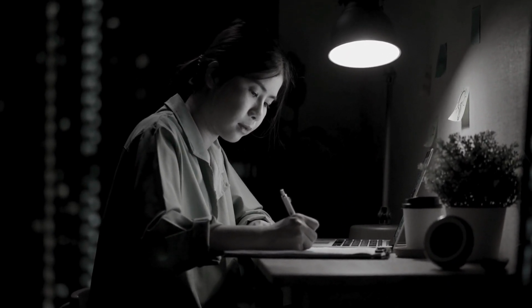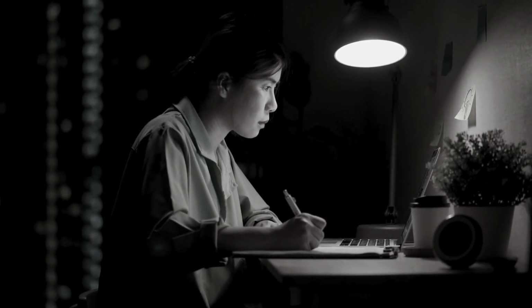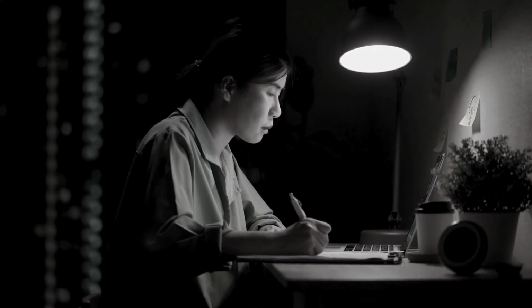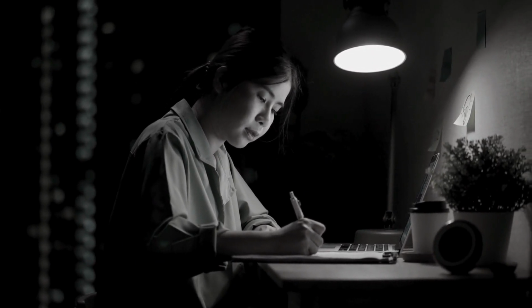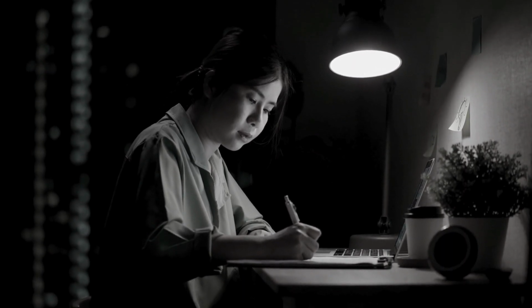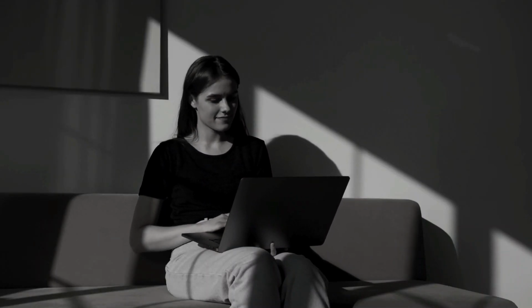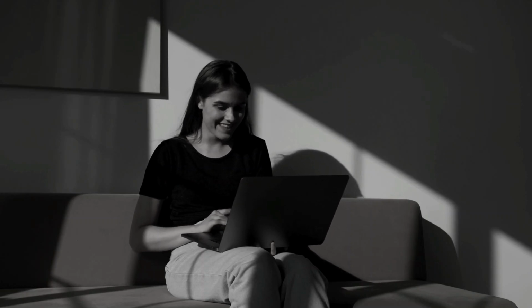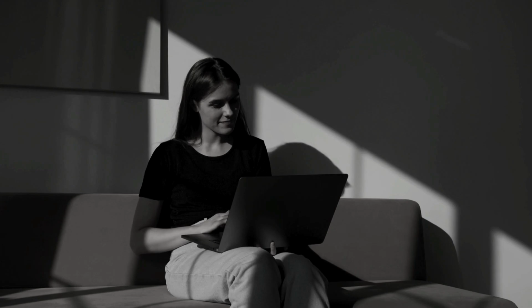Now that you've done the research, created a checklist, and budgeted for any costs, it's time for the final and most crucial step, taking action. Go through your checklist one action item at a time. Don't try to do everything all at once or wait for the perfect moment. The key to a successful side hustle is to start now, even if it feels like a small step. For instance, if you've decided on freelance graphic design, start by setting up your portfolio and contacting potential clients. Don't overthink it, just dive in.